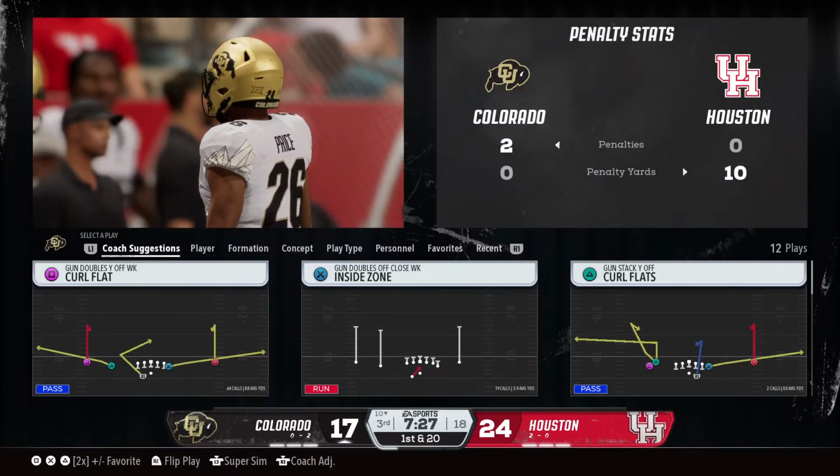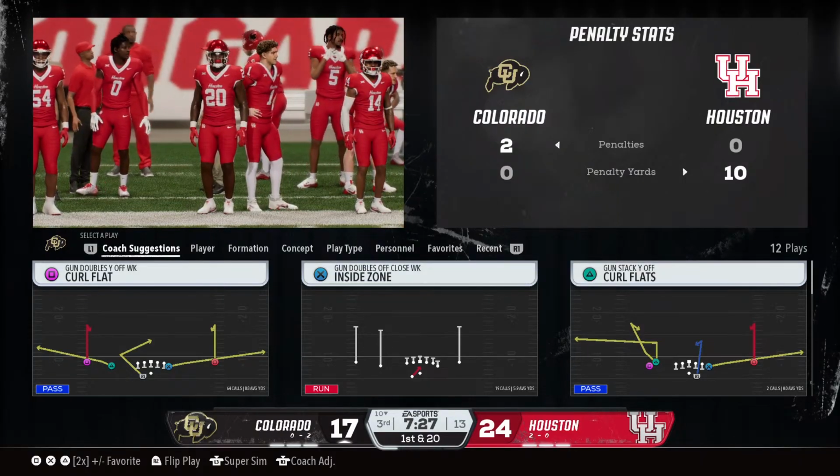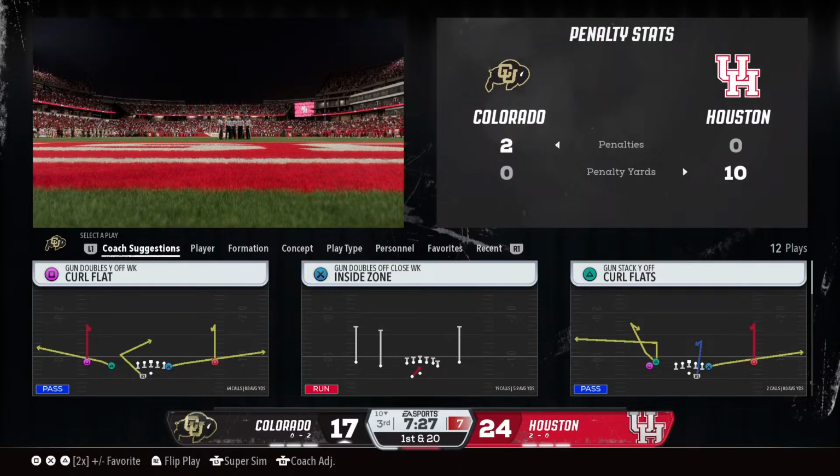Colorado has the ball back, and the Buffaloes hoping to put their team in prime position on offense. They took advantage of outstanding field position the last time they had it, and now they'll have a little more work to do to get on the board.